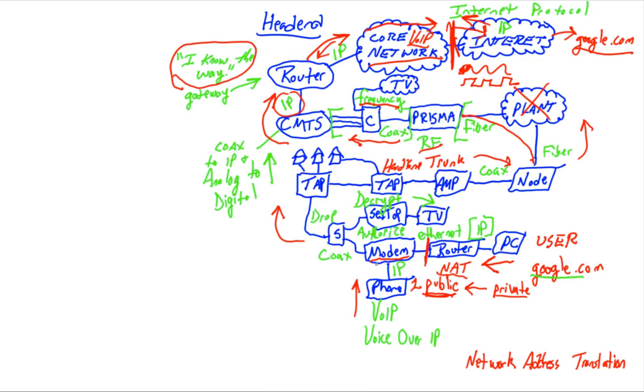Anyway, this has been the quick introduction to a hybrid fiber coax plant, how it works, and exactly how the systems are laid out. Keep in mind this is a simplified version. However, we may do an advanced course one day.